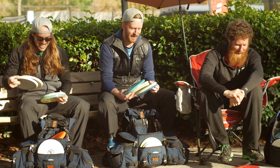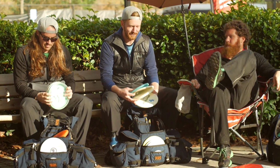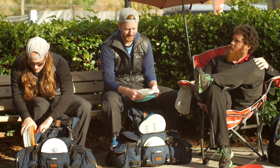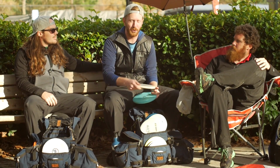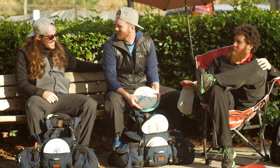So right now I have 5 driving putters, and I have 2 PA4s in the bag. One really beat up 300. I use it for just long jump putts, anti putts, trick shots in the woods, rollers. What type of trick shot? All of them.